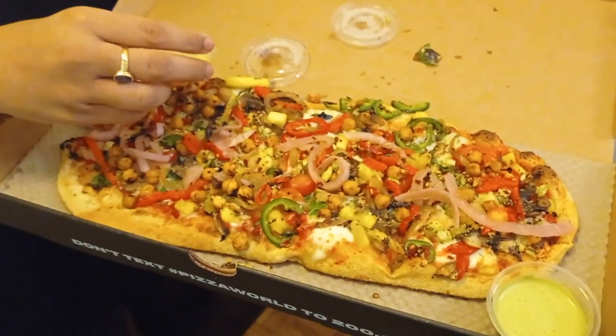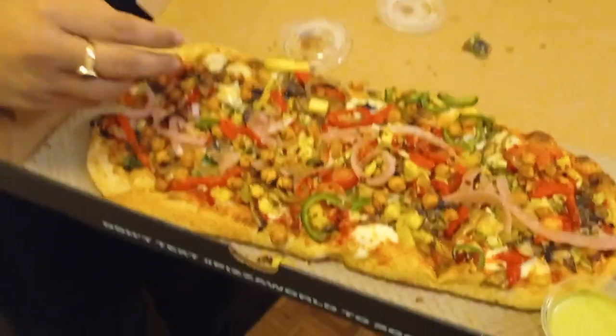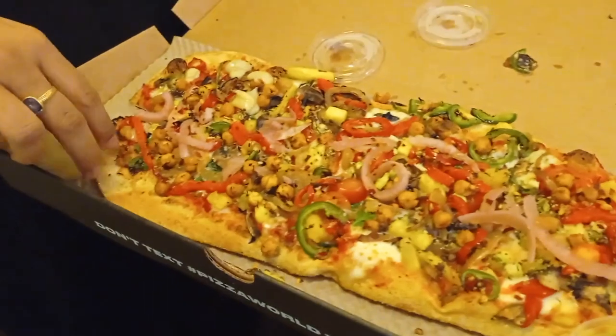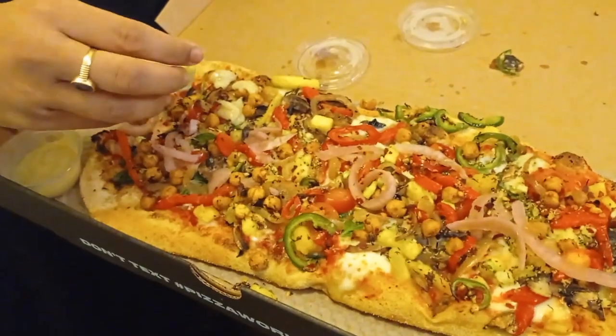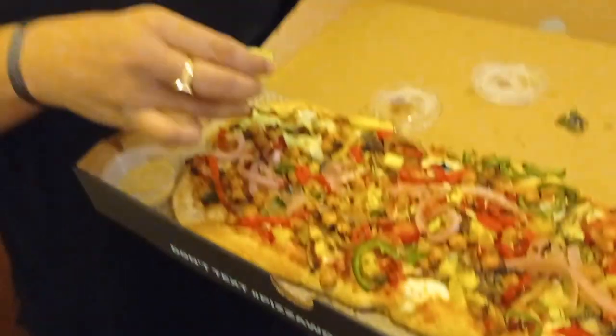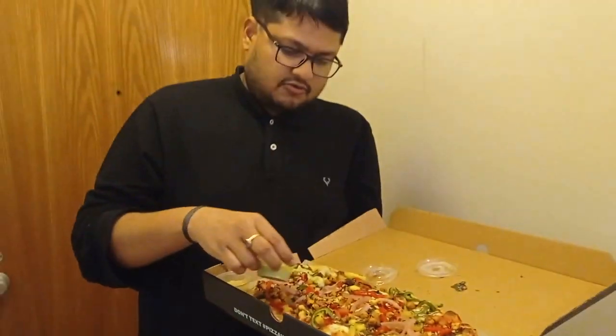So one benefit of Ant Pizza is that they basically let you take any number of toppings, and usually in other pizzerias they charge you per topping, like they charge you $1 or $2 per topping. Here they do not charge you anything, you can take unlimited amount of toppings. So we're gonna taste this, and the rule is one dish, that's it. So we just review one dish in one video, and here we go.